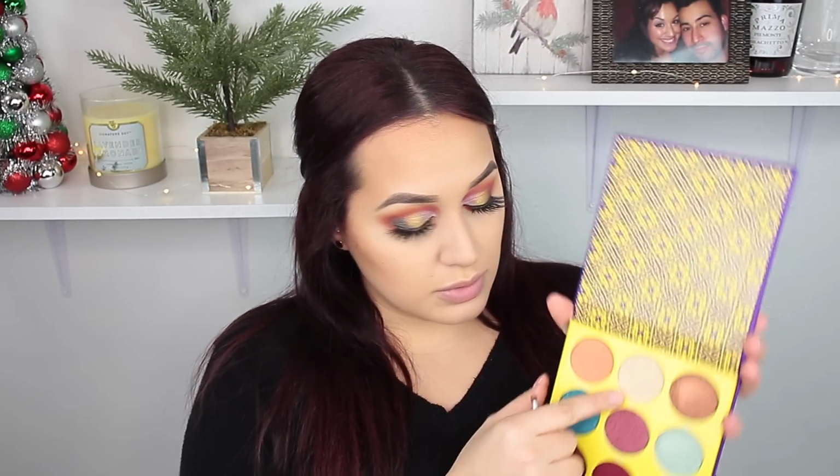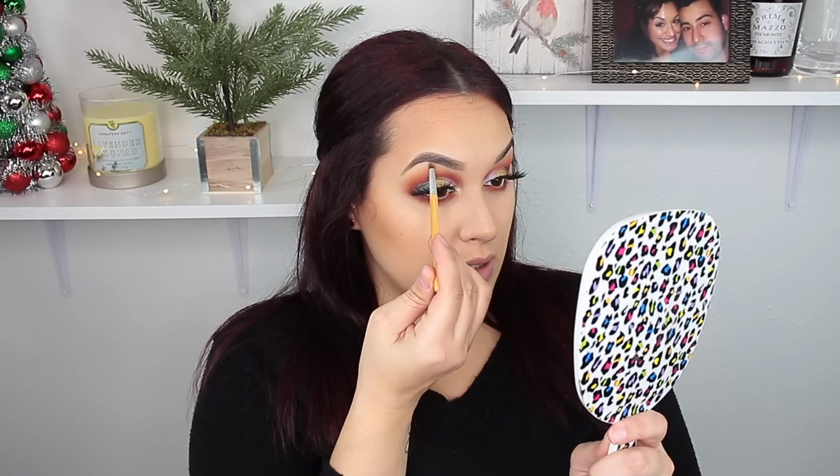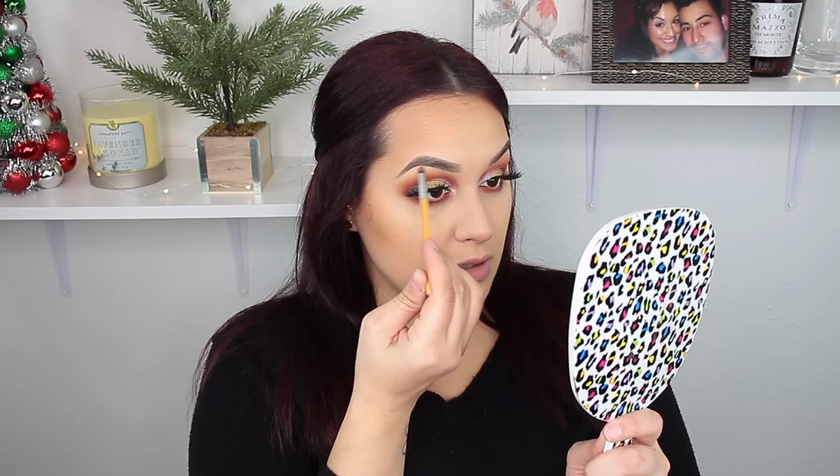For the highlight shade, I'm gonna go in with this one. This is in the Saharan 2. It's this really pretty icy shade. I'm just gonna go right under the arch of the brow.